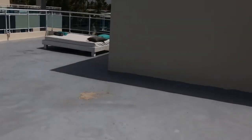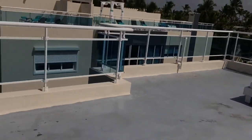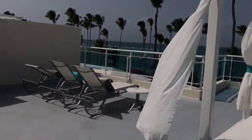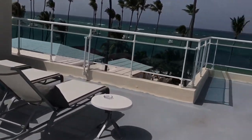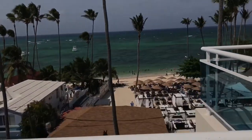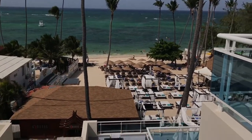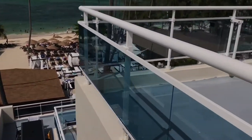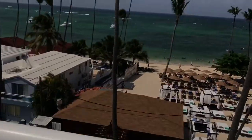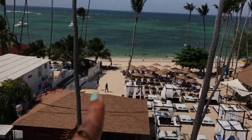And it's nice and spacious and has a little bit of beds for you to hang out on. And a couple chairs. And so you can really chill with a nice view of the beach and what's going on. And there's a jacuzzi right there. So if you wanted to stay up here and watch, we can have a nice view. Yeah, oh, you got hit on stilts right there.